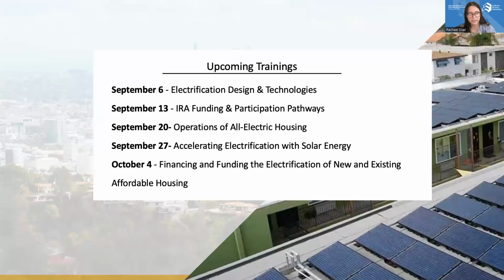Next slide, please. As a reminder, our last training will be held next Wednesday, October 4th, and it will cover financing and funding the electrification of new and existing affordable housing. This is our fifth and final session, and it will explore a bunch of clean energy resources and available financing options for energy efficiency upgrades. So make sure to register if you're not already. We're really excited to have that be our closeout presentation next week.